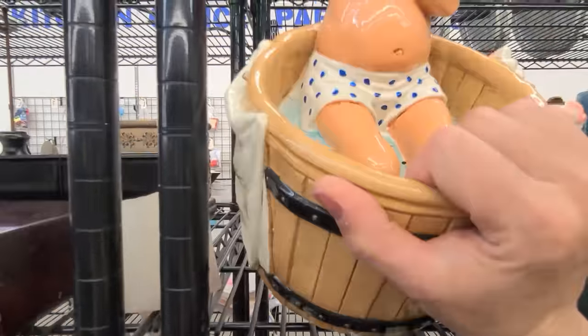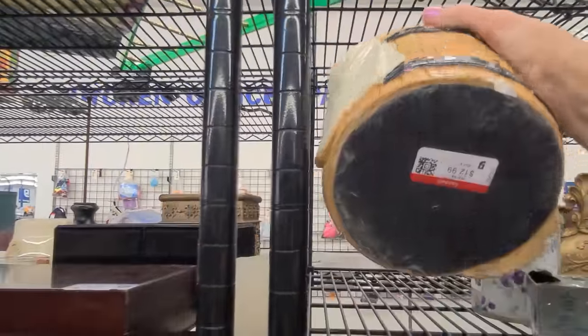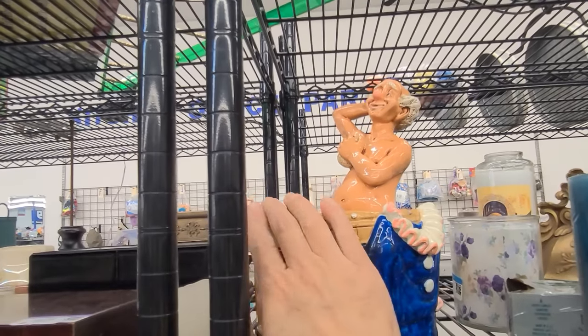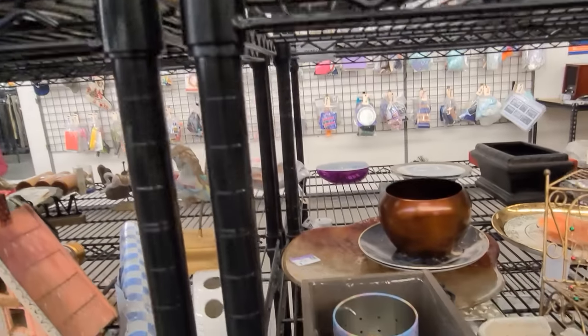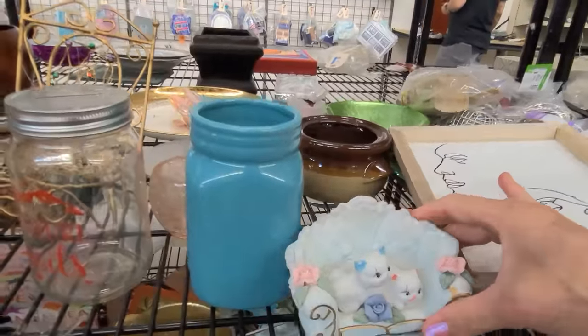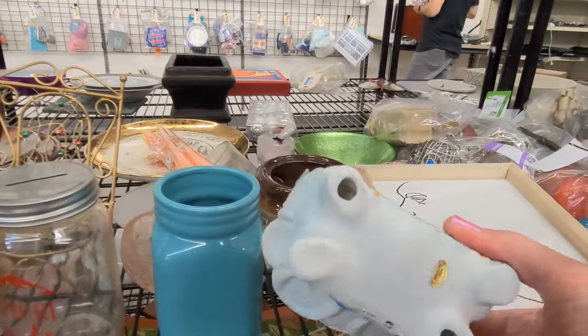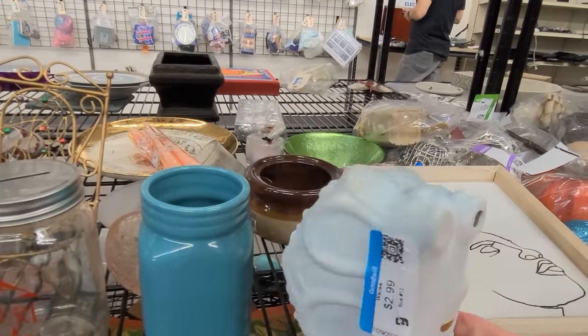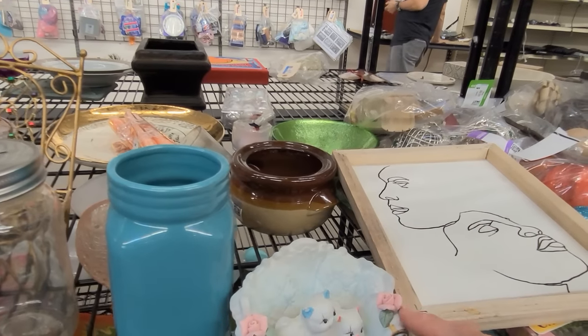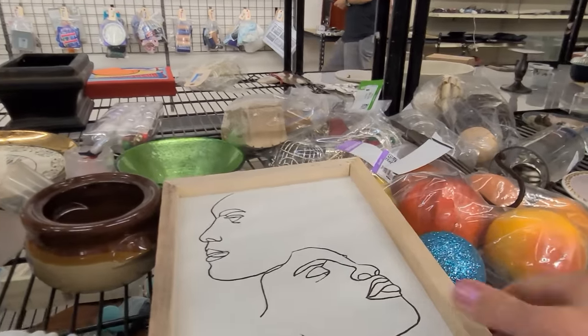This is a little clown taking a bath, a vintage piece, sadly quite chipped. And clowns aren't ever so popular for me. They don't sell too well, so I'm going to leave that. Little kitties on a couch, $3. Sadly, it is quite damaged and not ever such good quality, so I'm going to leave that on the shelf.